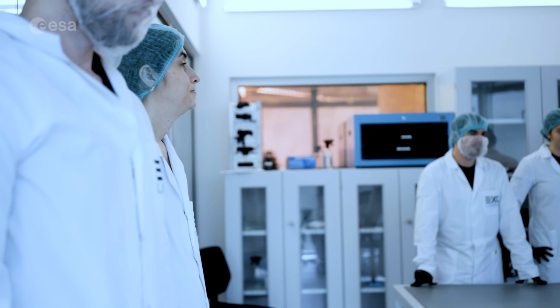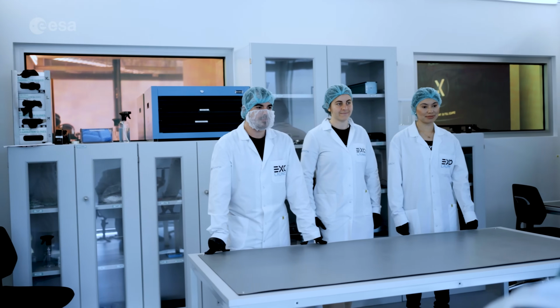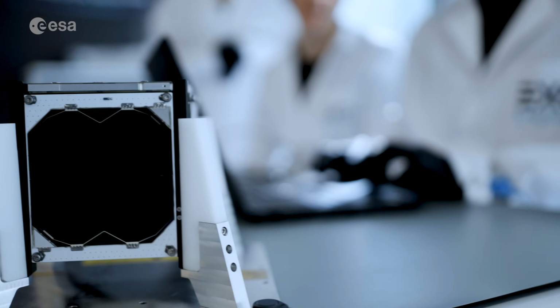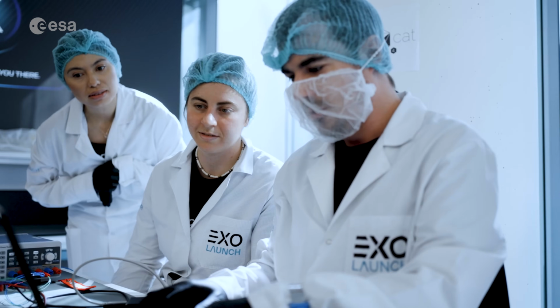With this team, they were always coming to me saying, Christina, we have a problem with the antenna, but we found a solution, and the solution is this. And I think it's normal for a lot of teams that are developing their own satellite to encounter problems. And it's also very positive for the learning experience. If you don't fail, you don't learn.